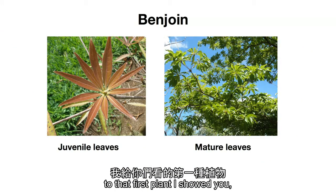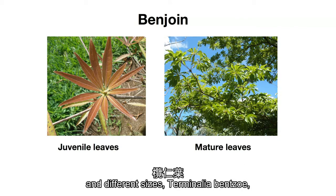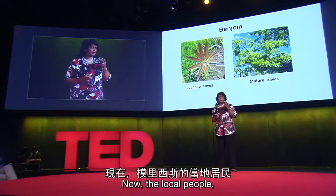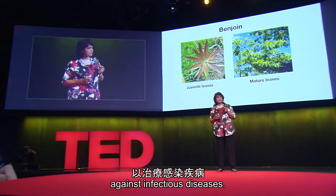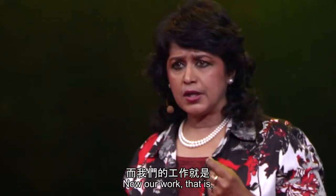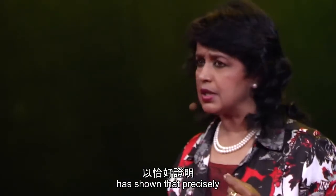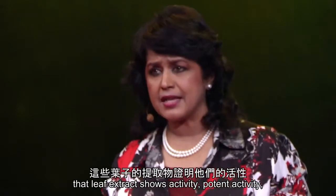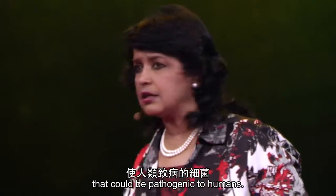Now let's go back to that first plant I showed you, the one with different shaped leaves and different sizes. Terminalia benzoe, subspecies benzoe, a plant only found in Mauritius. The local people used a decoction of the leaves against infectious diseases. Our work, the scientific validation of this traditional information, has shown that the leaf extract shows potent activity against a wide range of bacteria that could be pathogenic to humans.